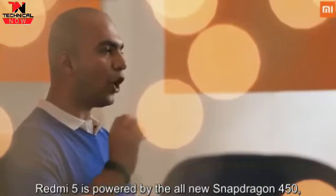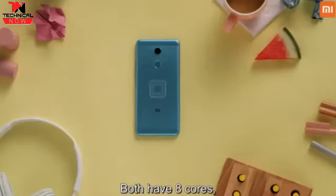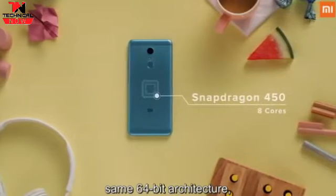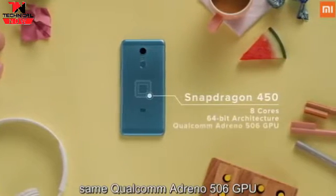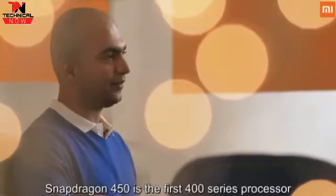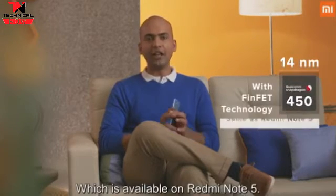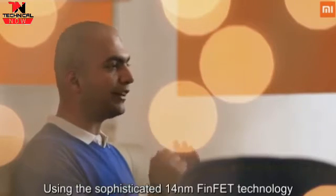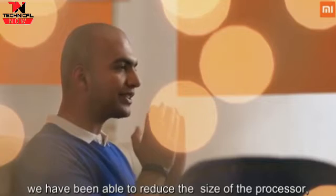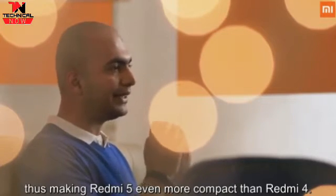Redmi 5 is powered by the all-new Snapdragon 450, which is very similar to Snapdragon 625. Both have 8 cores, same 64-bit architecture, and same Qualcomm Adreno 506 GPU. And that's why it delivers great performance. Snapdragon 450 is the first 400 series processor to have the 14nm FinFET technology, which is available on Redmi Note 5. Using the sophisticated 14nm FinFET technology, we've been able to reduce the size of the processor, thus making Redmi 5 even more compact than Redmi 4.